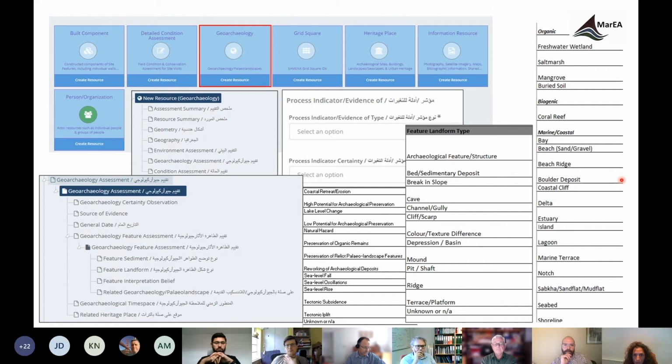So within the geoarchaeology resource model, we followed the heritage place structure, instead of reinventing the wheel. But instead of having an archaeological assessment, we have a geoarchaeology assessment. And within that geoarchaeology assessment, we can input whether we're dealing with a feature sediment or a feature landform. So a sediment based on cores and boreholes, evidence of prehistoric occupations.